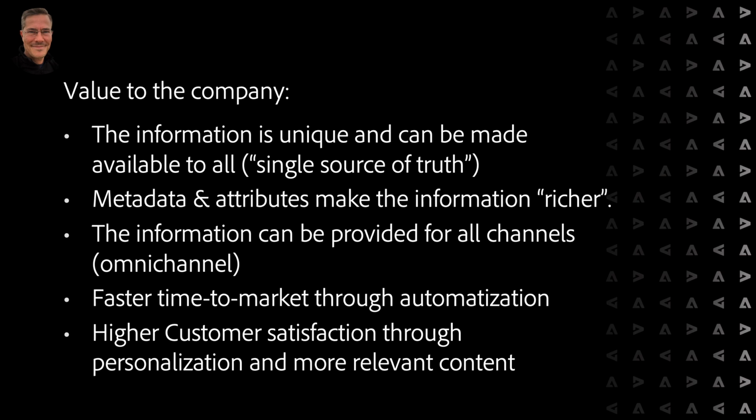It can be published to a website. It can be published as a PDF. It can be published to a Kindle or whatever, or even other more advanced scenarios that I will talk about later. So you have a faster time to market through automation, because you can highly automate the processes that are doing something with the content. You can use XSLT, you can use the API. And you have a higher customer satisfaction through personalization or more relevant content.